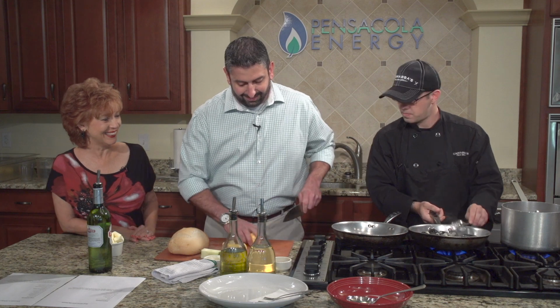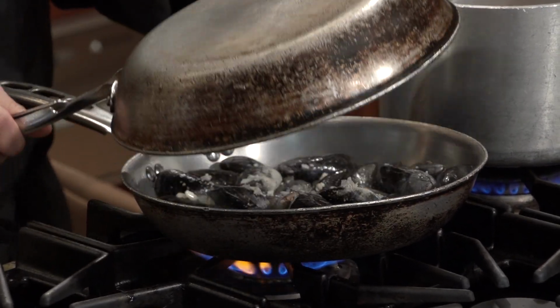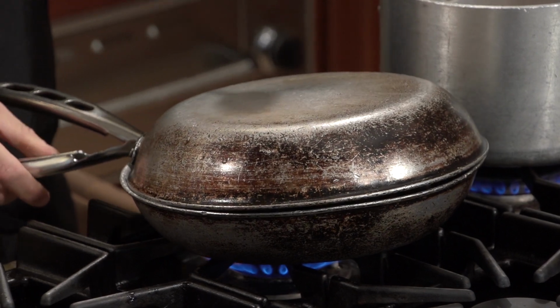Here comes the aroma, right? Oh yeah, well, it'll be just a second before we start adding everything else. We're going to let that simmer for just a minute, with onion and with garlic. Put the lid on it, so we start to let everything kind of break down and the mussels start to open a little bit.